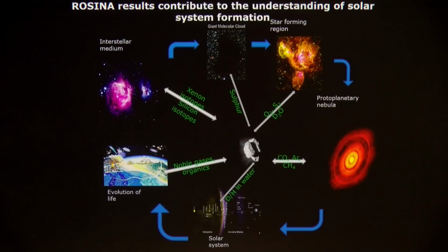So back to my chemistry scheme. From the xenon isotopes and silicon isotopes, I think we can say something about the original interstellar medium, because that's where we got these strange isotopes. Sulfur tells us probably about the chemistry in the molecular cloud stage. O2, S2, D2O tell about the star-forming region. The presence of CO, argon and CH4 tells us something about the temperature in the protoplanetary disk. D over H, something about how the solar system formed, where comets formed, how much was delivered to the Earth, and finally evolution of life. Maybe looking at xenon and organics tells you something about how life sparked on Earth.